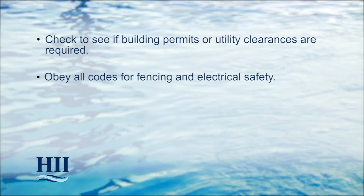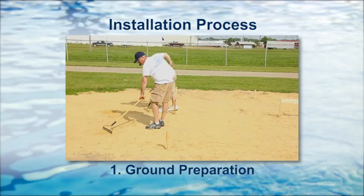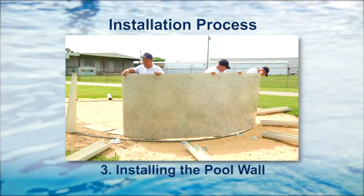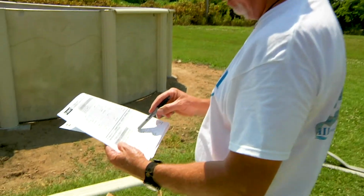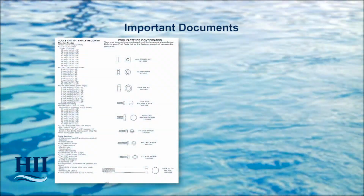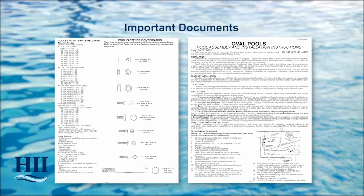The installation process is divided into 4 parts. The first and most important is the ground preparation. Second is laying the framework. Third is installing the pool wall. And fourth, installing the liner and finishing the pool. There are 2 important pieces of information you'll need to have available at all times. The first is the parts list, and the second is the oval pool assembly and installation instructions.